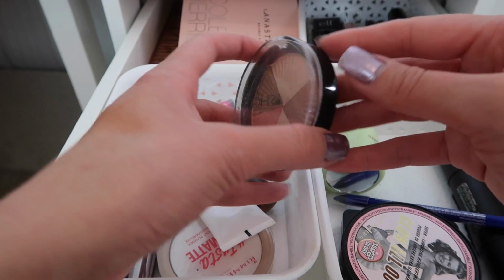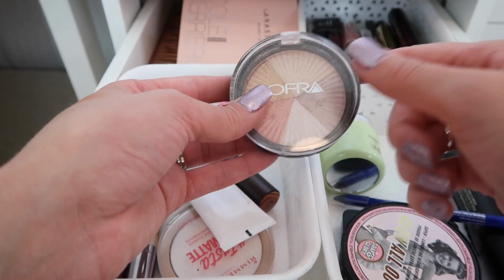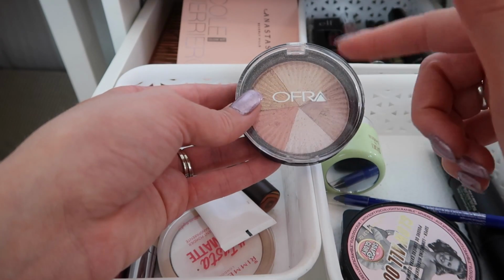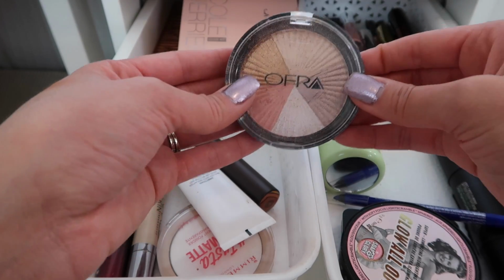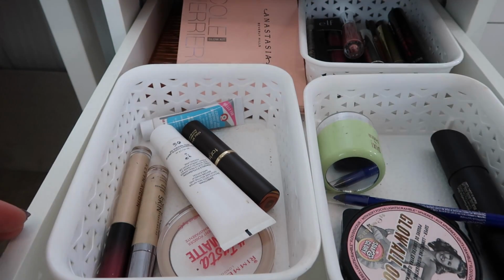I also love this Oprah highlighter in the shade Beverly Hills. I wore this a lot. I love how you can make it very customizable because it's all different colors, and it's super pigmented, so I definitely recommend all of their highlighters.